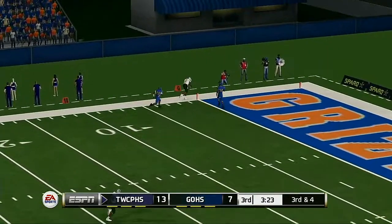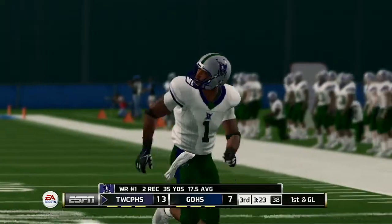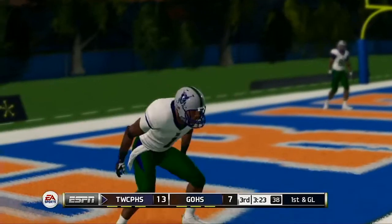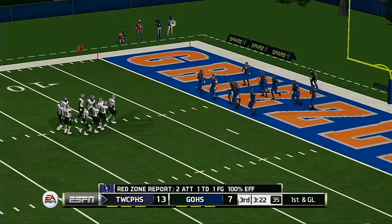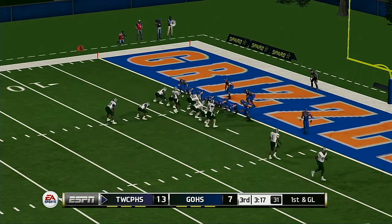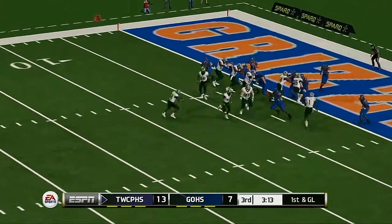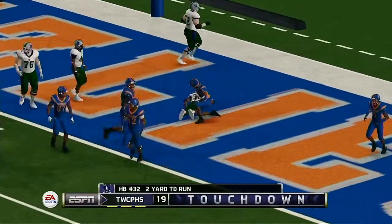He lets it go. Keeps a foot in and pulls it down. That's a gain of 26 on the play. That makes it first and goal. Here's the eighth play of the series. Watch out for a pass play when you're in a goal line D. And he's got the touchdown.